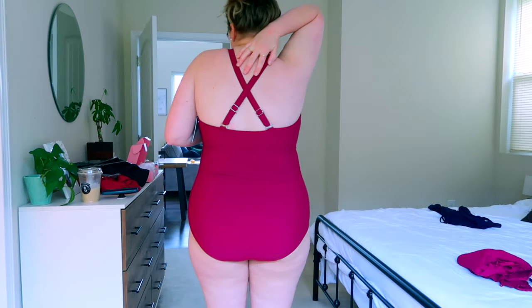I just love it. Love it, love it, love it. Swimsuits, I usually always get my swimsuits from Amazon, and these are in an 18 plus. I do really like one pieces, especially because of running around with Alice and stuff this year. This has really nice support up here because of this cross in the back, which I really like.